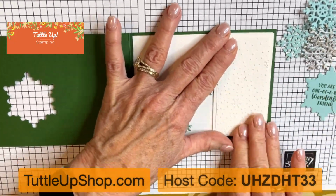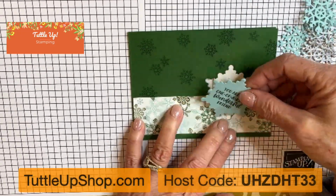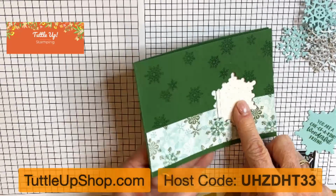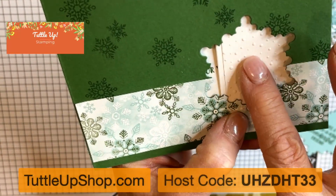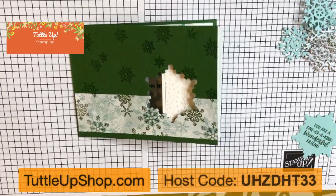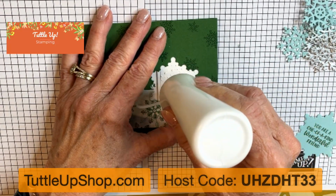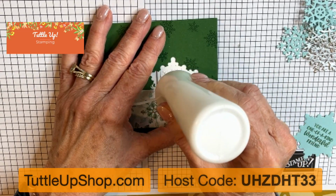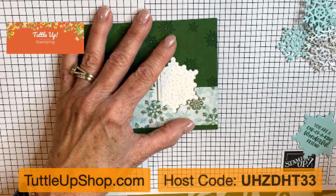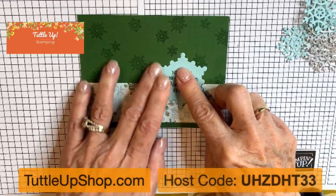Okay, so I'm going to add this panel to the inside here of my card base, right like that. I'm going to fold this over, whoop, like that. And now I'm going to adhere this snowflake right here in this space, but I only want it to be adhered to this part right here. Okay, this section right here, because when I open it, I don't want it glued to the inside, right? That would be bad. So I'm going to grab my liquid glue here. I'm going to add some glue, hold this down, add some glue right into that space right there. Just a bunch of dots here, liquid glue. Okay. And now I'm just going to hold this down and press my snowflake right into that window right there.